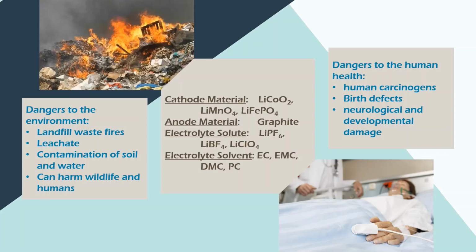Dangers to human health. According to the Agency for Toxic Substances and Disease Registry, cadmium and nickel are known human carcinogens, which is a substance capable of causing cancer. Lead has been associated with birth defects and neurological and developmental damage. Mercury is also highly toxic, especially in vapor form. For this reason, the government banned its use in batteries in 1996. Imperceptible amounts of mercury traceable to other materials used in manufacture of batteries may still occur, though they don't appear as a threat to human health.